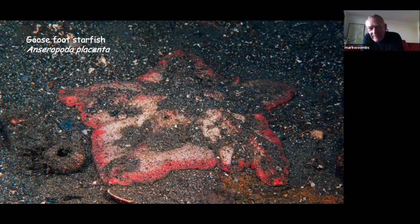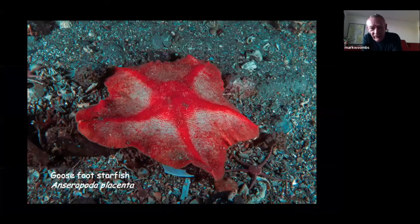And then about 7 or 8 years ago, I came across this one, and you can see it's completely covered in sediment. So I brushed the sediment off, and there underneath was the goosefoot starfish. And the reason I wasn't seeing them was because they bury. And now that I've got my eye in, I can probably spot one or two on every single dive that I do in Loch Sunart. So I now see them all the time after having seen none for over 30 years.